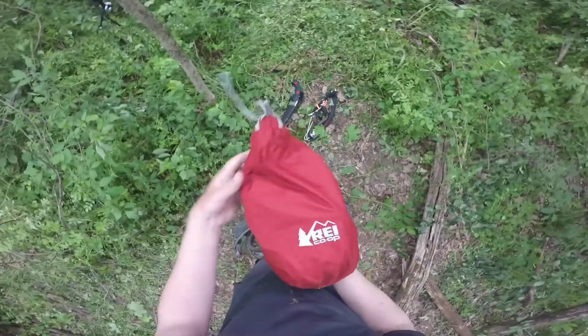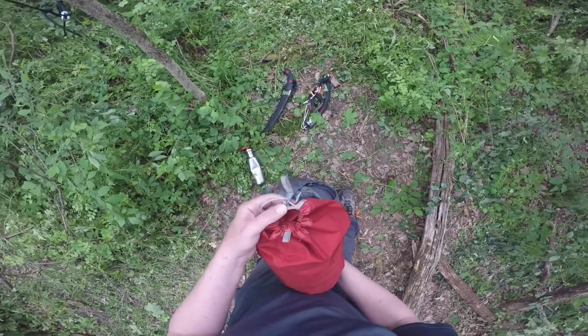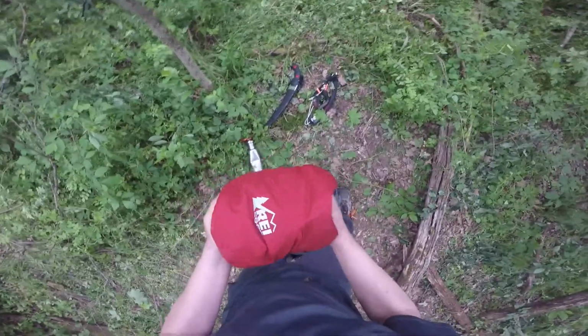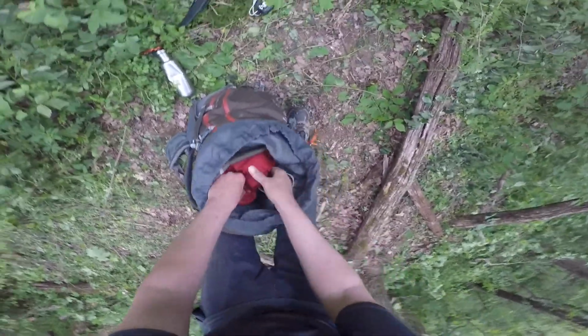So I use these REI stuff sacks. These are a lot heavier duty versions. I think they have lighter versions. It's got some nice pull tabs here to get it open quickly. More than enough to keep all my hardware and software in. That fits nicely inside of the belt.